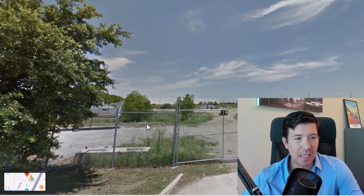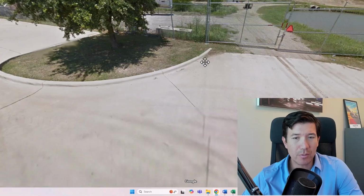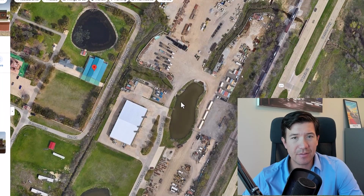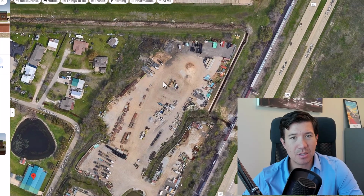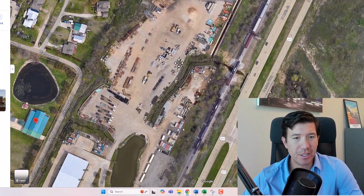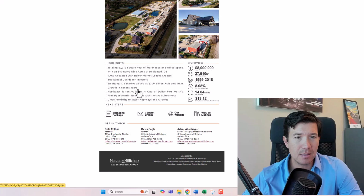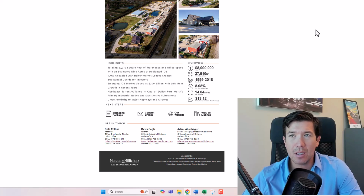You get to this gate and you can see where we reach the end of this, and it kind of opens up into this huge storage area with multi-tenant. I think if we look back at the OM, how many tenants? Doesn't say. Well, I have the marketing package, so let's pull that up.